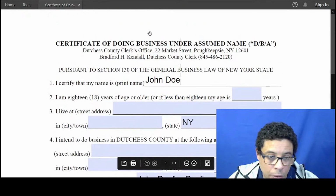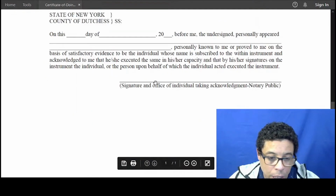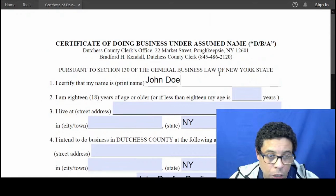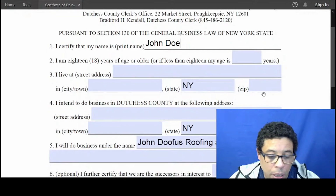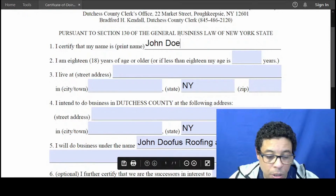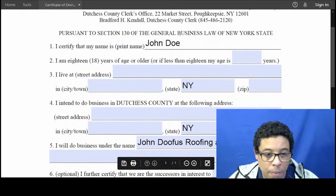And they want you to sign it. And then when you file it, they sometimes charge for a copy, and then you just take that copy and go to your bank and you're all set, and then you start your business from there. It's pretty easy.